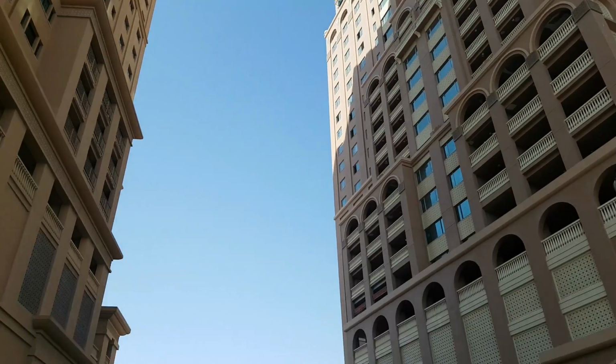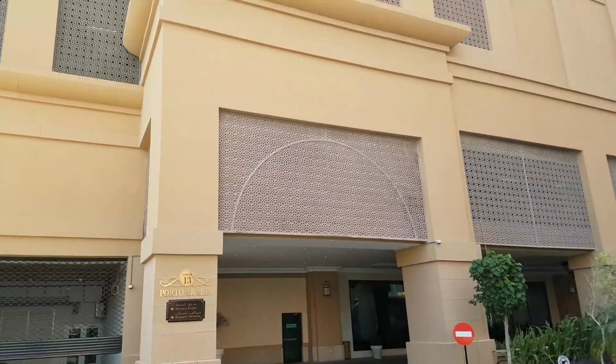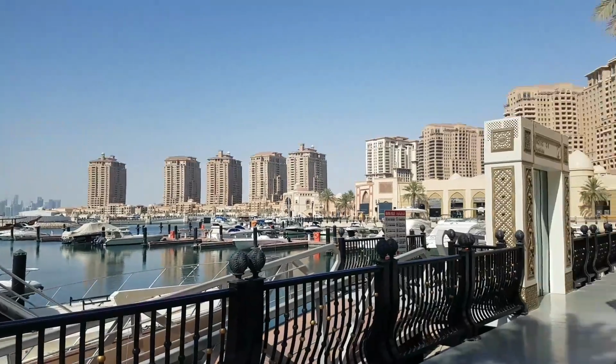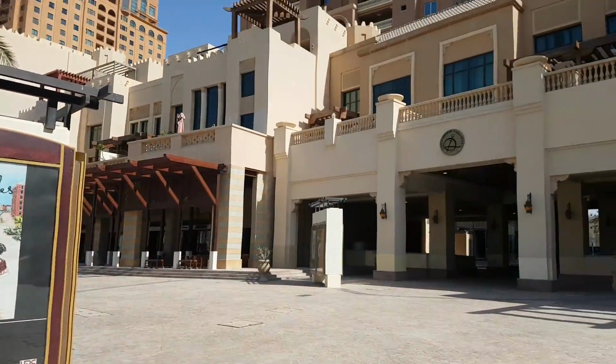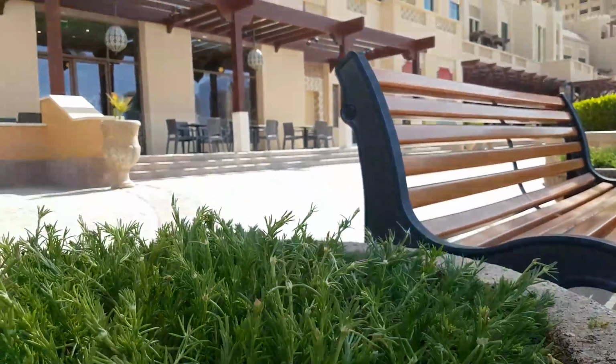Have you ever dreamed of staying in one of these units even just for one night? Many of us had been to the Pearl-Qatar, a man-made island known for its Mediterranean-inspired architecture, a picturesque marina, and a lot of cool cafes and restaurants. But how many actually know that we can spend a night or two here for a price a little less than the standard hotel in Qatar?